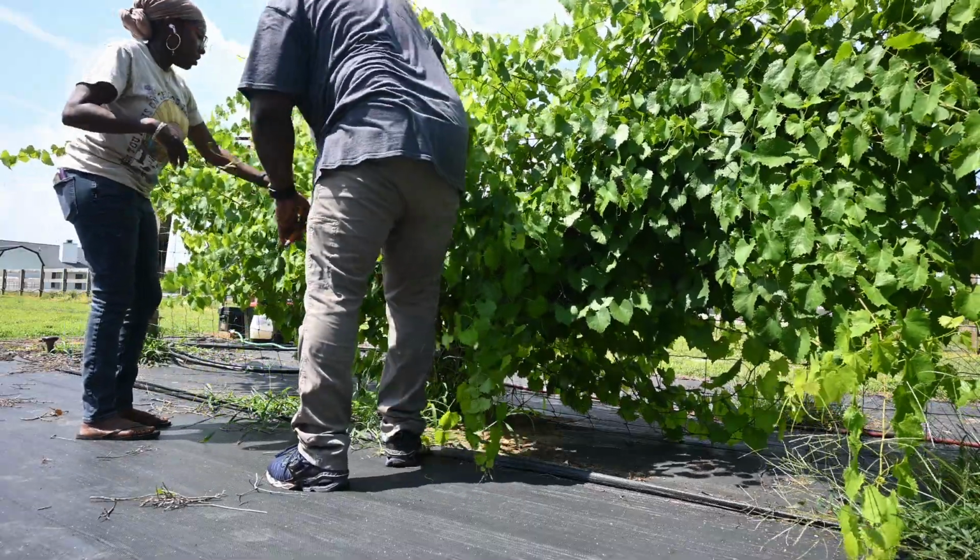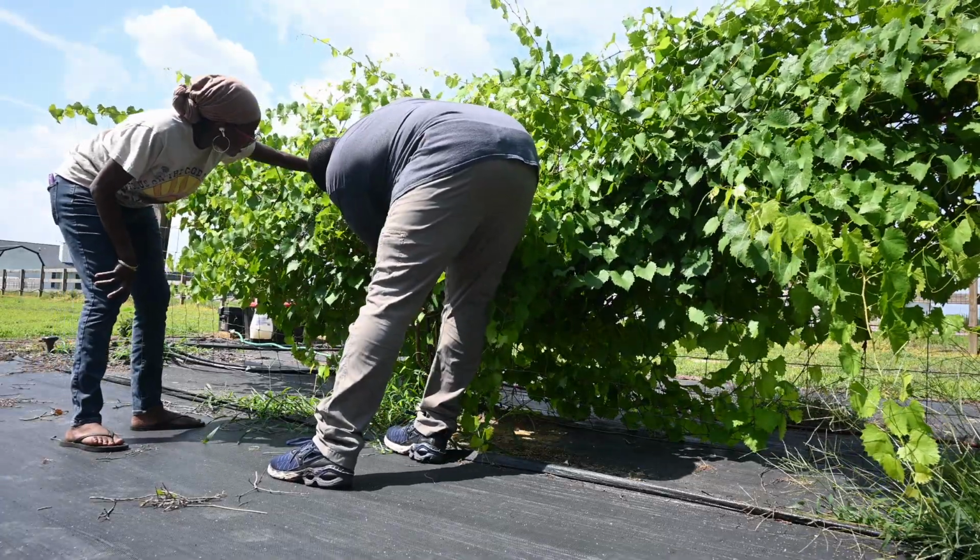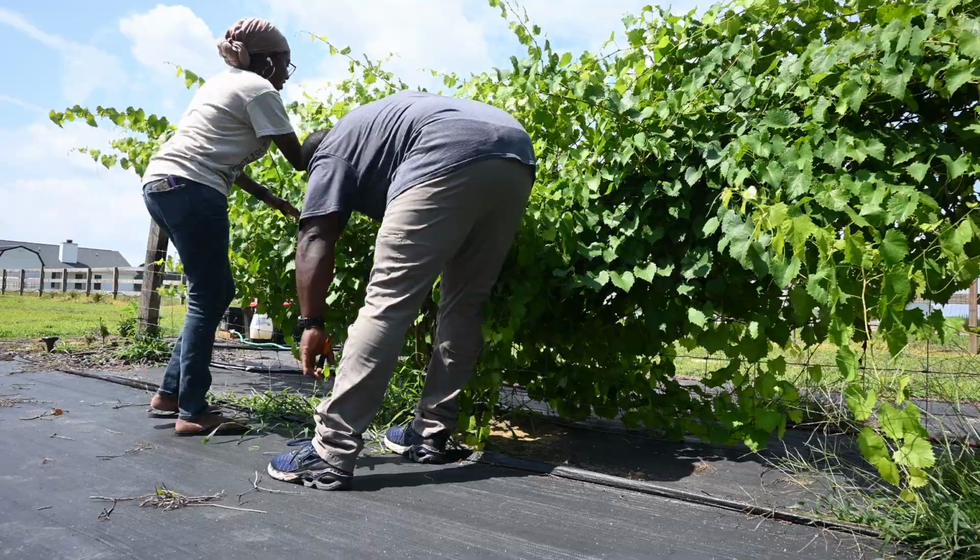Look at that. We're going to have to put a pole. Dang, look at that. That thing is thick. Look at all that. We're going to have to do it.